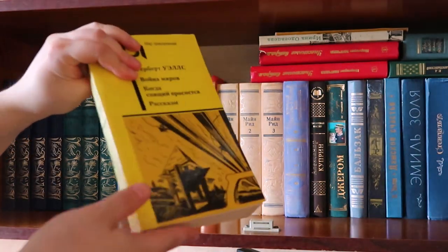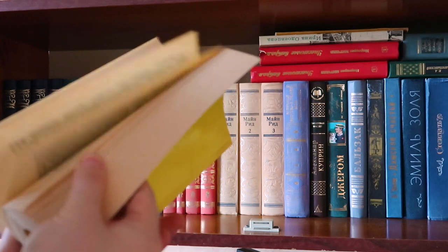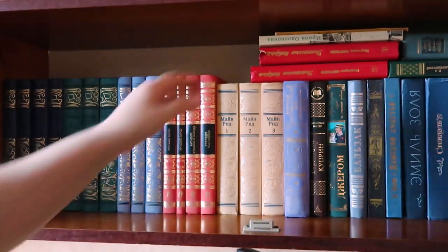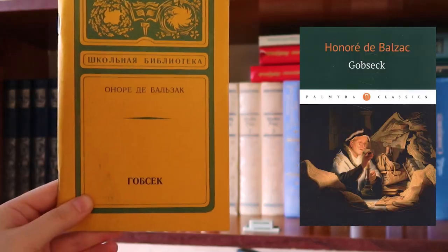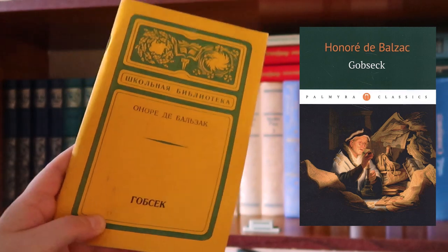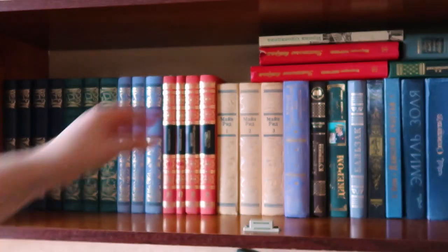And then the next one is Herbert Wells. Are there any other illustrations? I don't think so. But yeah, here we have Herbert Wells. Then we have this nice little book, which is Balzac and his Gobseck. I like these old editions because they usually always have some kind of introductions. And yeah, just a very short, very quick novella or short story.